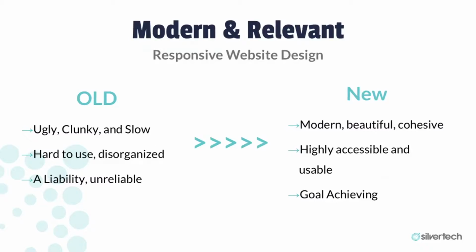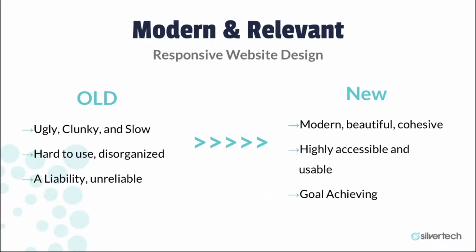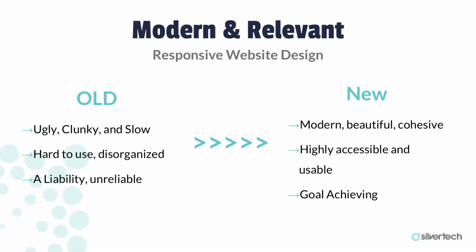It really comes down to what we've all heard. It's mobile first development. It's responsive development. It's really getting rid of those old, clunky, and slow sites that have become a liability to your brand and your organization, and moving towards a site that is designed for the form factor, which is the mobile device that most of our customers are using today. And most importantly, it's an accessible and usable website, but it's also goal achieving.